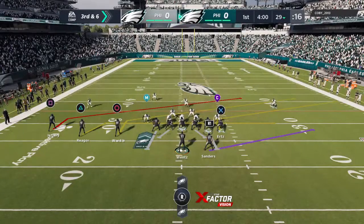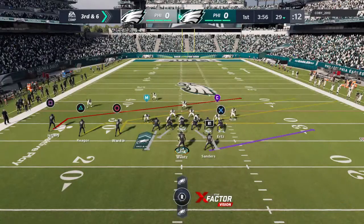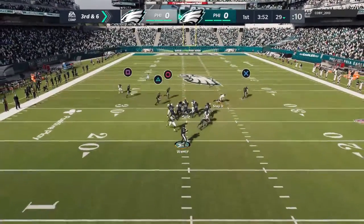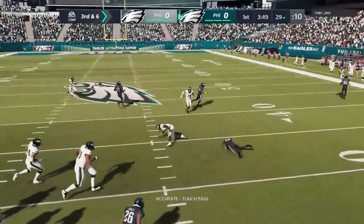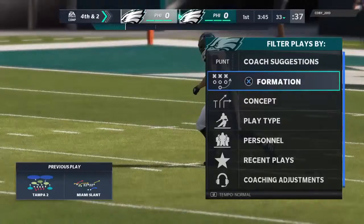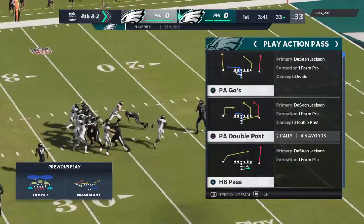This defense looking for an early stop. This is third down and 6. Working from the gun, Wentz. And he's going to be stopped here a few yards short of the first as the tackle is made at the 33. They get only 4 that time as that leads us to a 4th down. It's 4th down.